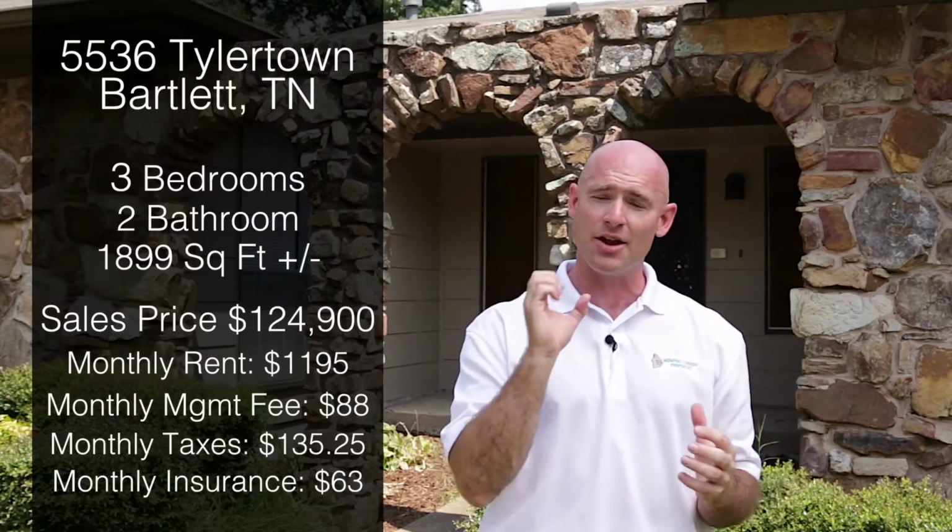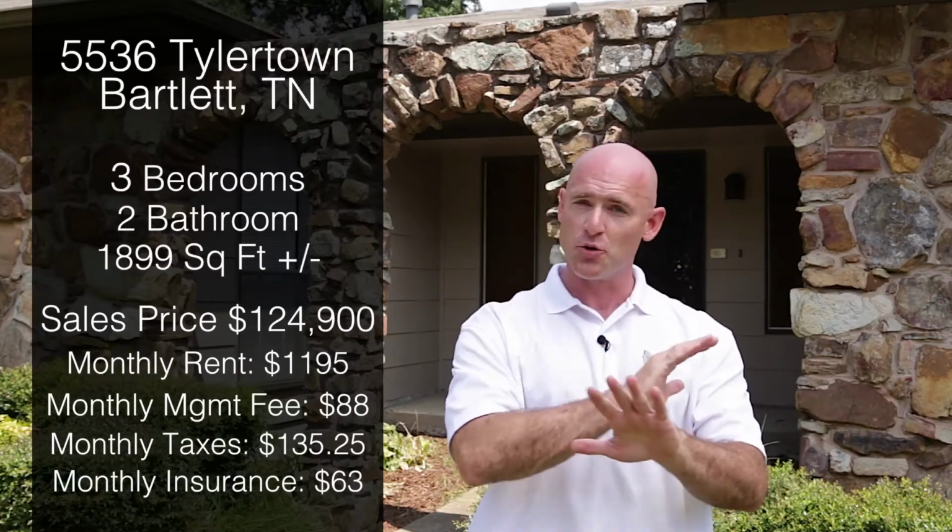Got another gem in Bartlett, 5536 Tylertown. This is a great three bedroom, two bathroom, 1800 square foot house on a corner lot. Spacious den with fireplace, nice fenced in backyard, two car carport, great property.